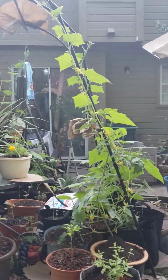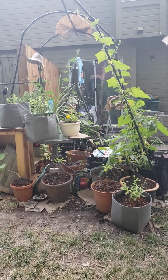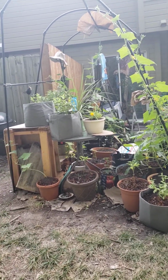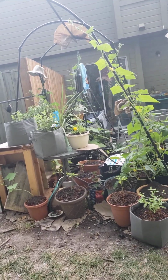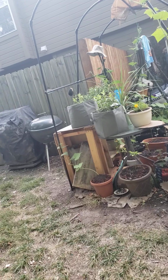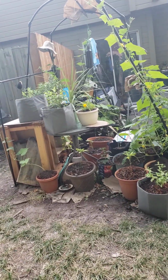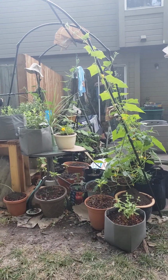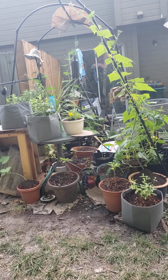So I know you guys are all wondering about the cucumber trellis. Of course, the trend is that I just have not been keeping track of what I've planted. You guys probably saw that if you've seen any of the other videos. I'm like, I don't know what this seedling is. I don't know what this one is. I finally learned the lesson to label, like everybody says. These cucumbers here are either Straight 8 or Marketmore.